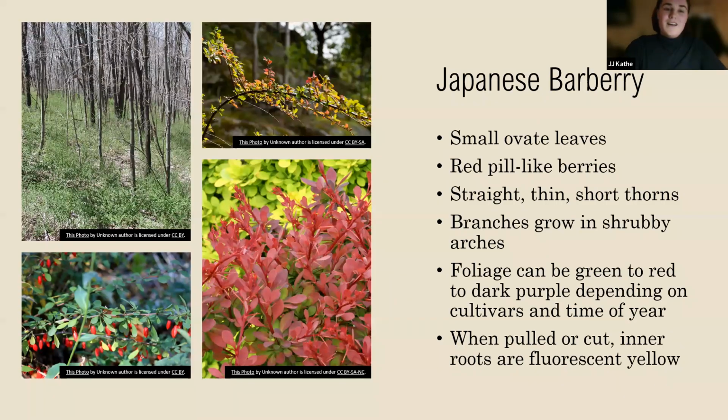So barberry is a very recognizable one. This is what I was talking about in the top left photo. You just see a bunch of straggly plants that all look alike. That's going to be common with a lot of them, but with barberry, you have these small ovate leaves that are almost whorled around the stem with long, shiny, bright red berries in the fall. And they have tiny, straight thorns that you'll definitely feel if you try to pull it. And if you do pull it, then you'll see that the roots are bright fluorescent yellow, which is definitely unique.